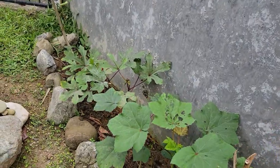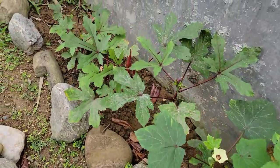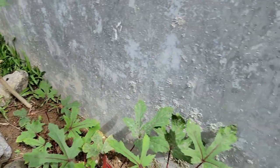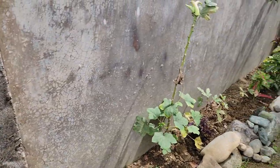We have some more okra going to seed here, then we got some young okra here. Just look at that, hiding down in here. Just beautiful. And on the other side of the fence as well, there's a whole lot more growing. Every day we're getting about 5 to 6 eggs a day.